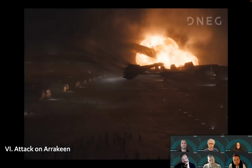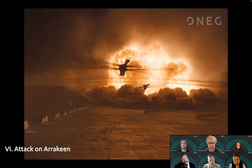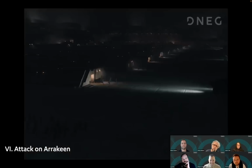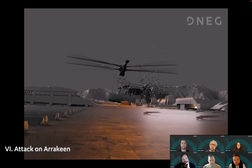But for this particular sequence, obviously we didn't get an explosion this big, because this thing is almost nuclear. But what we did do for some of the running, where Gurney is running towards the ships, is that we had great big fireballs on set to provide the interactive lighting.